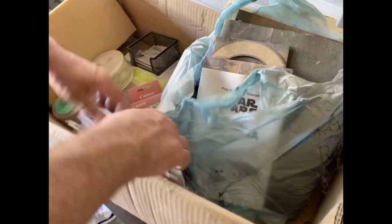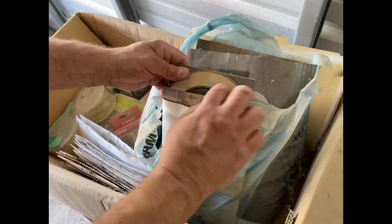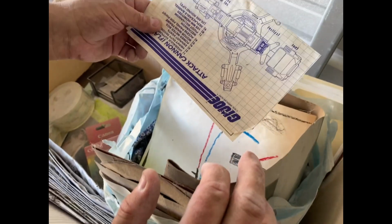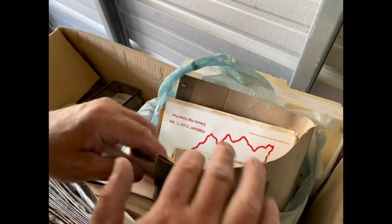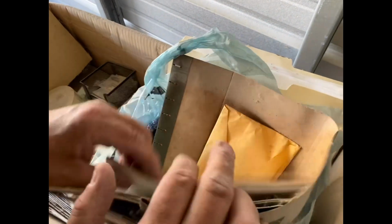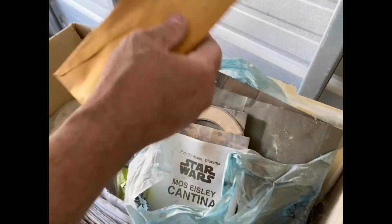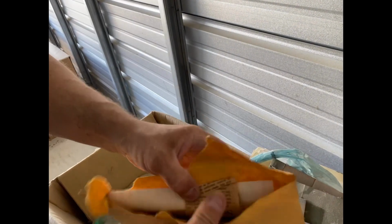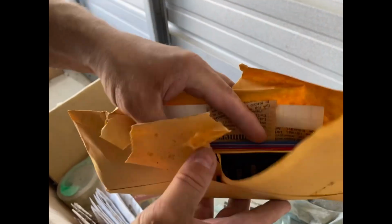We got some pictures and some paperwork we'll have to go through. Ooh, that's a Star Wars backdrop. Hey, look at that. That's G.I. Joe blueprints. That's good stuff. More of that. Ooh, is this an envelope? Ooh, what's in the envelope? I like envelopes. Feels thick like money. Oh, no, it's a bunch of ribbons.